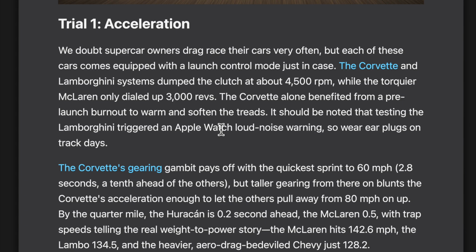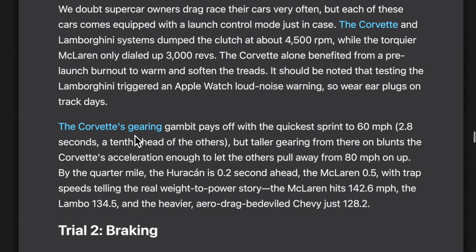And if you scroll down here, this is what I wanted to read you guys last. Talking about acceleration. Now it says here we doubt supercar owners drag race their cars very often. That's a lie. Most of them do that because not many people know how to go around a track. But you guys see down here, the Corvette's gearing gambit pays off with the quickest sprint to 60 miles an hour. But taller gearing from there on blunts the Corvette's acceleration enough to let the others pull away from 80 miles an hour on up.